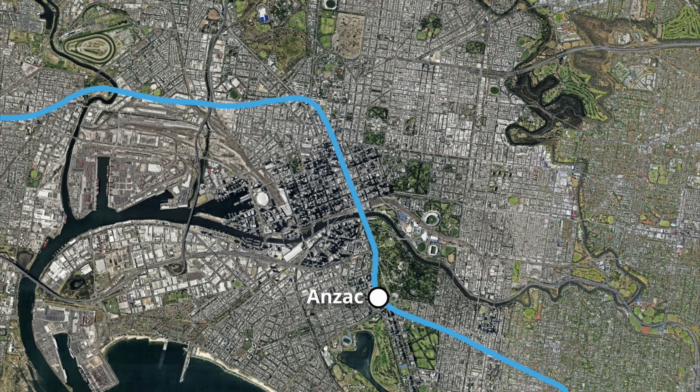Before we go inside, just a quick bit of background. Anzac is the southernmost station on the Metro Tunnel, and I think I'm right in saying it's actually going to be the southernmost underground railway station in the entire world, taking that title from Parliament, or Flagstaff. They're at about the same latitude.